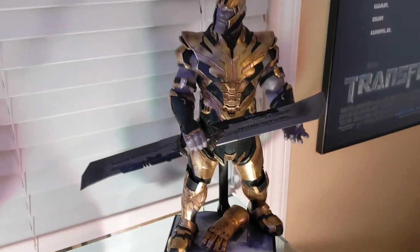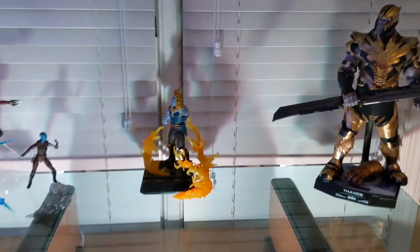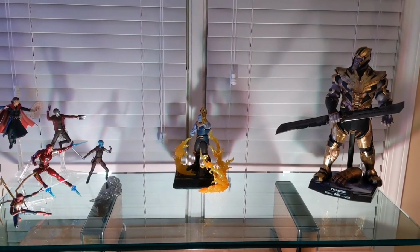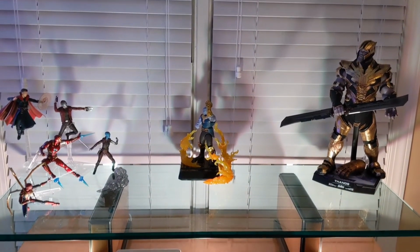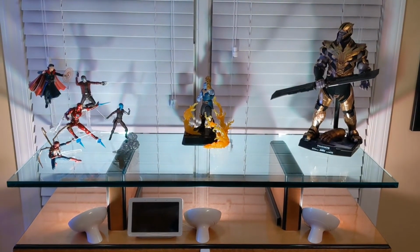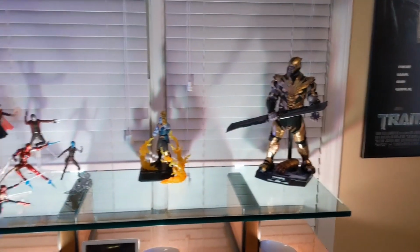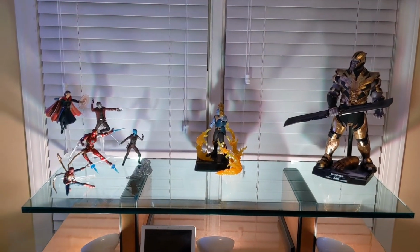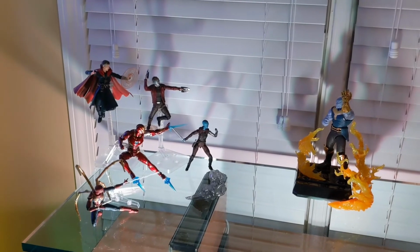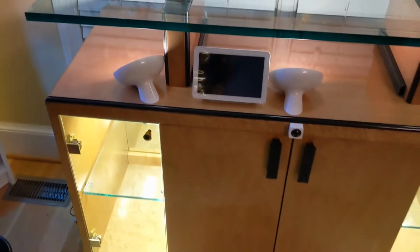And of course, Hot Toys Thanos. What will probably end up happening is that this will be, at least temporarily, my Hot Toys Marvel display, because I have more Hot Toys Marvel figures coming, and the idea is that Thanos will be the centerpiece, and these figures over here will probably have to go somewhere else. I don't know where. Maybe they'll go down here. I don't know.